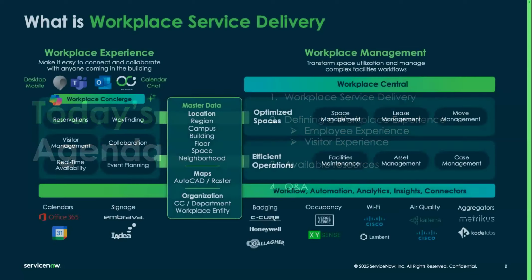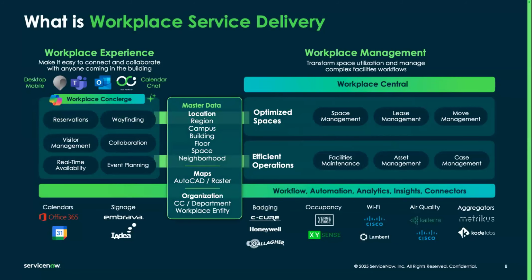So having said all of that, we're going to move on to showcasing a brief overview of what workplace service delivery is. For people that aren't so familiar or have not yet interacted with the system, workplace service delivery aims at catering for the workplace. This could be the workplace experience you're delivering for your employees, visitors, and agents, providing them with the tools and meeting them where they're at.